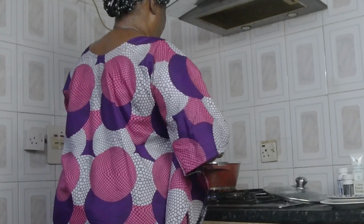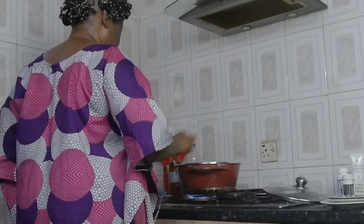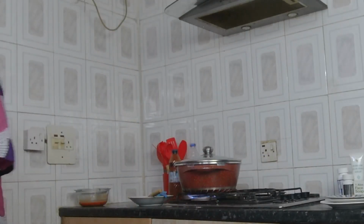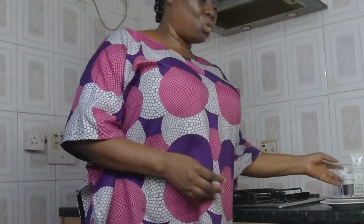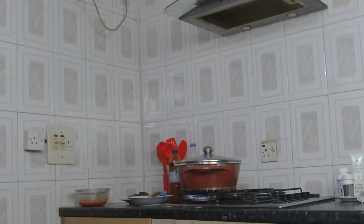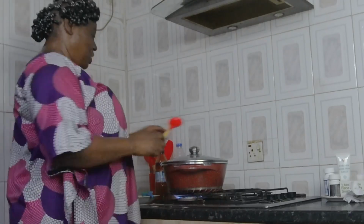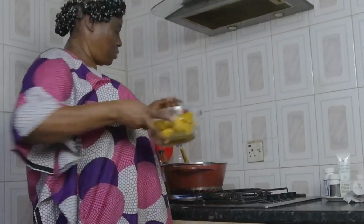Grace, let me have the fish from you. I'm using sea bass fish. I've already grilled it. You know, everything has to be prepped so that it will not take our time. So as this one is bubbling now, I'm going to add my plantains. Help me to bring out some Iru. So we're using Iru today. Couldn't find my own. So I'm going to add the chunks of plantain into the pot.